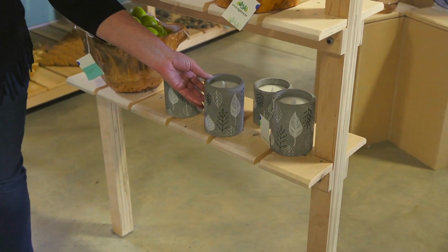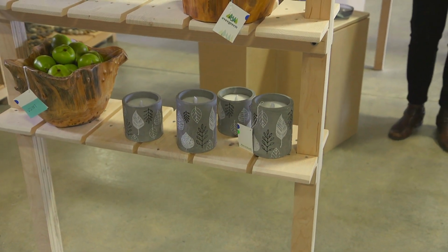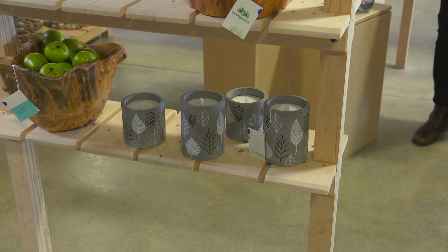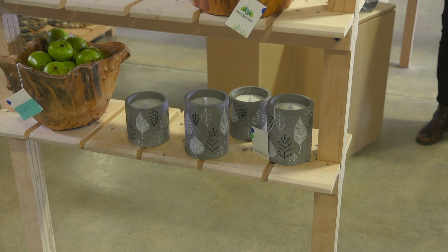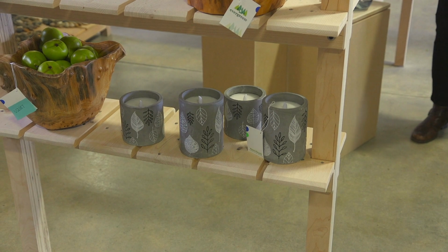And these are really nice. That's a concrete material. Again, very, very earthy and taking a nod back to nature with the design you see there. And then the lanterns. Yeah, the lanterns are a great piece. Make a real statement there with those, as you can see in the display.